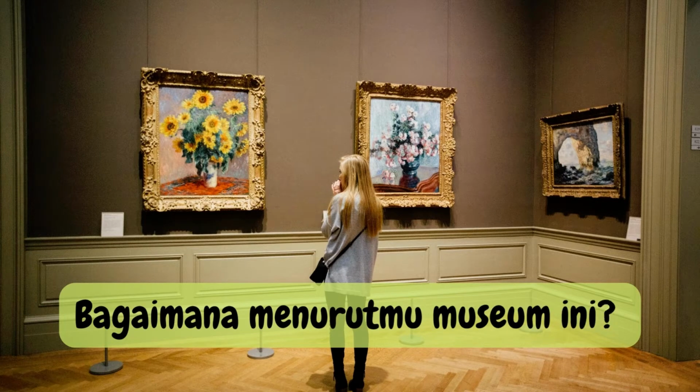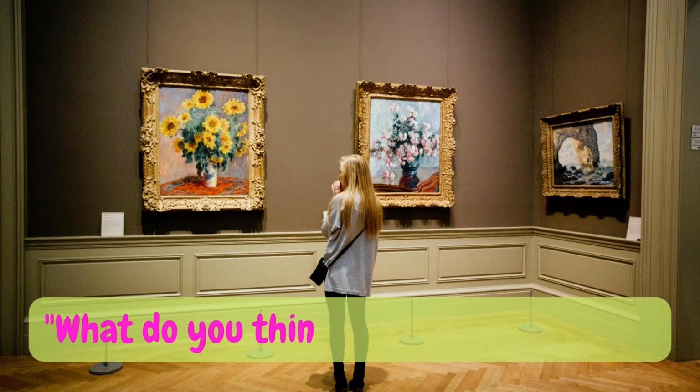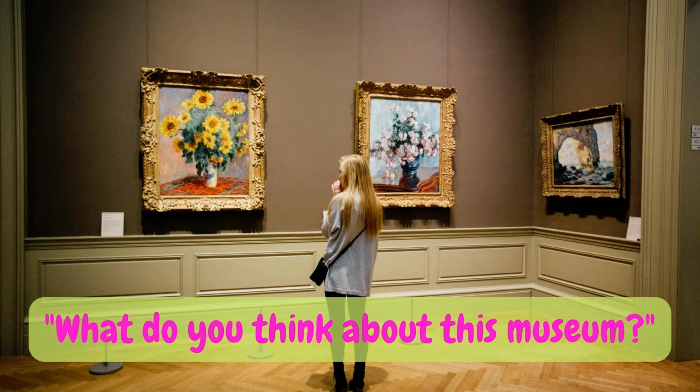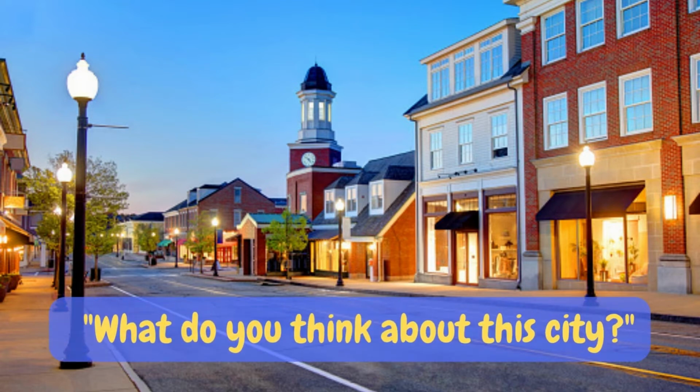Bagaimana menurutmu museum ini? What do you think about this museum? Bagaimana menurutmu kota ini? What do you think about this city?